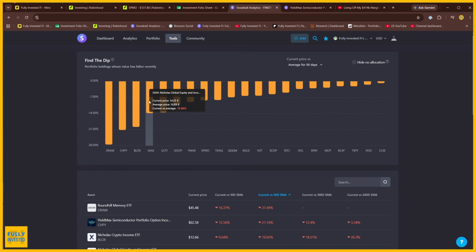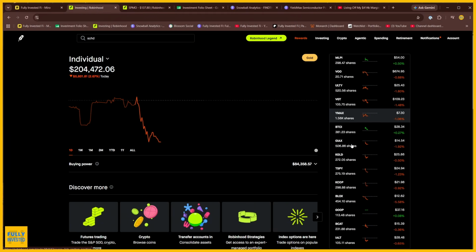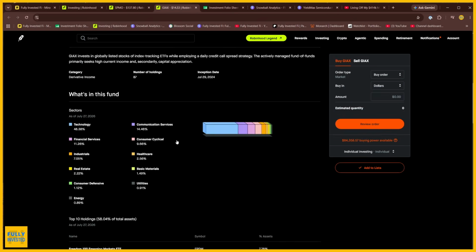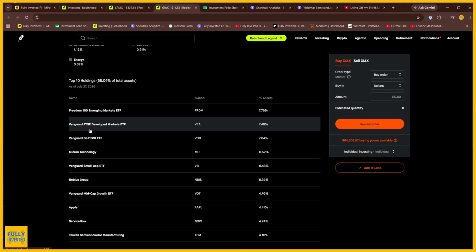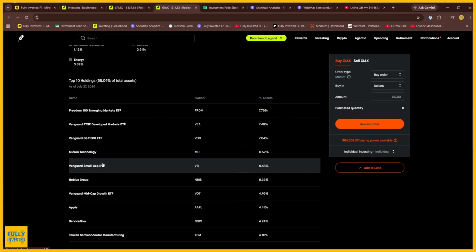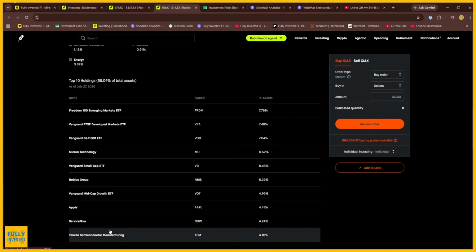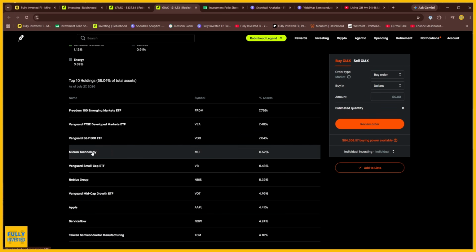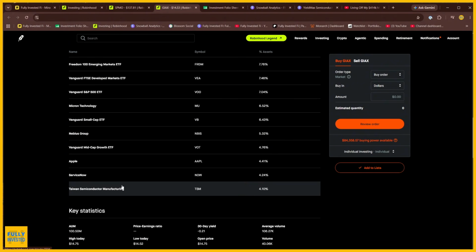So GIAX is the next up there, and I think I'm going to do GIAX just because I like GIAX because it's a lot more diversified, especially in the ultra yielder space. When you look at its positions, it's like emerging markets, international, S&P, small cap, mid cap. And then what it does is that it runs its credit put spreads on some of these single names, right? Kind of generate its 24% yield. So Micron's definitely up there and probably hitting it quite a bit. Apple holding up good lately, and TSMC.